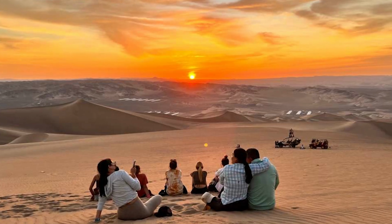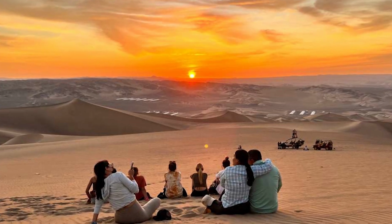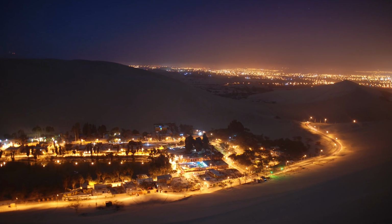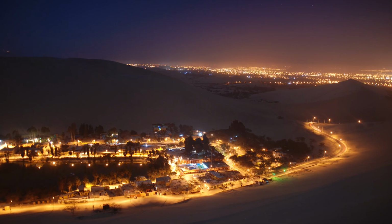From the top of the dunes, you'll witness sunsets that stretch beyond the horizon. And as night falls, the desert becomes a canvas of stars.